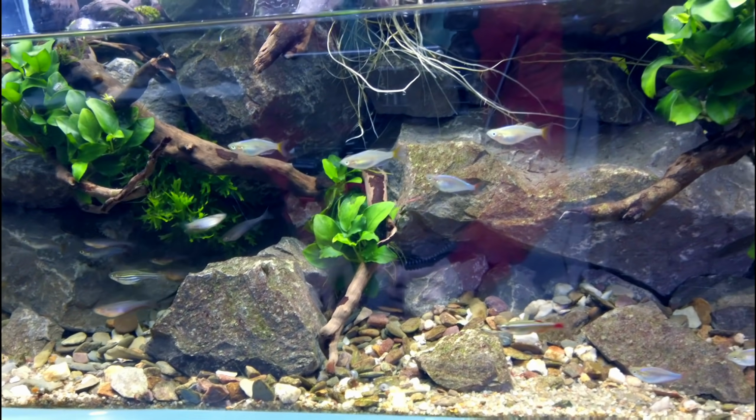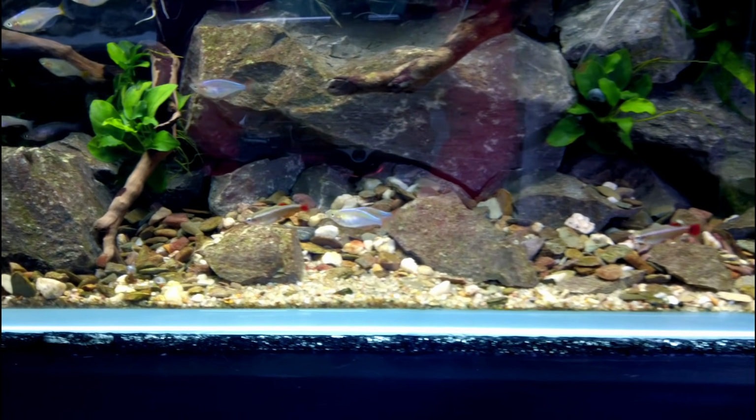Look at how fat all these guys are. They have had a good meal.